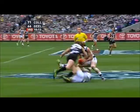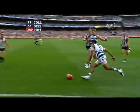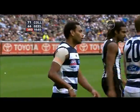Varco, he's got a man. It's Mitch Duncan. Oh, what a time for him. He handballed in a hurry into the pocket. Enough space for Varco. In the pocket, even deeper if that's possible. And it goes over and out. What a bit of play by young Christensen.